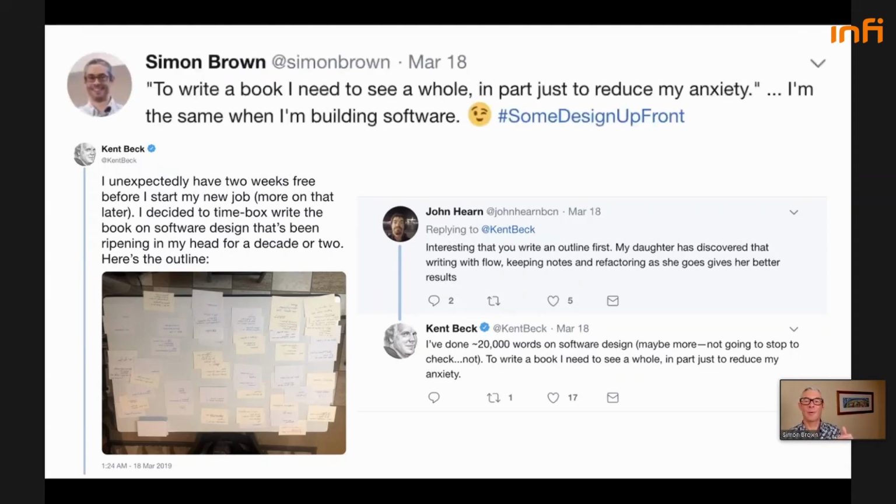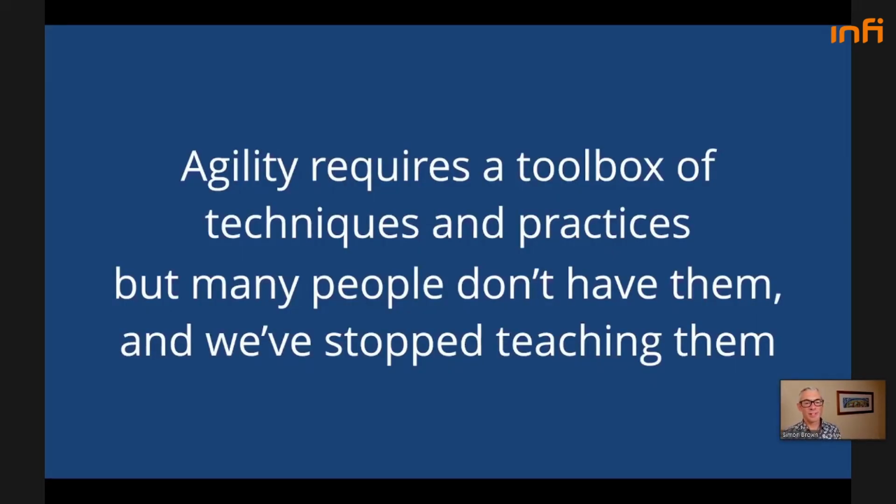And that's exactly why I advocate some upfront design, because I'm not an expert, maybe like the Agile Manifesto authors were. I want to understand what I'm doing earlier. I want to have some sort of vision and roadmap and direction, because otherwise I'm going to get stuff wrong. So maybe when we take these agile experts out of the software domain, they're in exactly the same situation. The whole agility thing needs a toolbox of techniques and practices. And I think that's what we've stopped teaching to some extent.